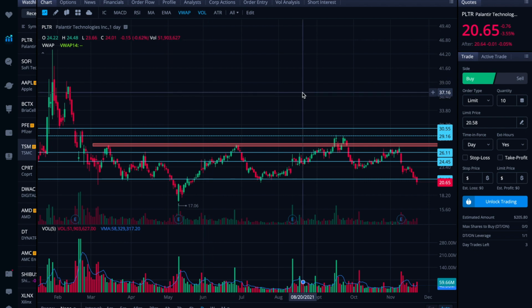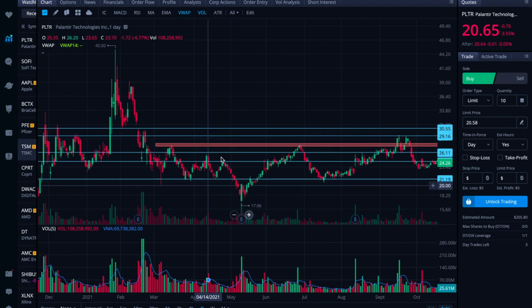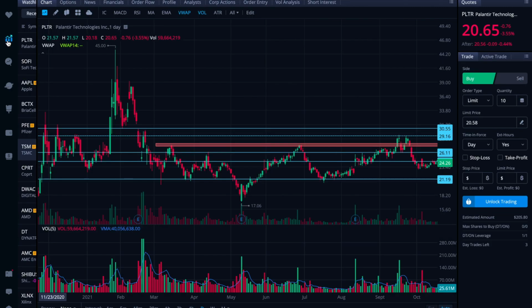So Palantir slipping a bit today, down over 3.5% and coming down below this 21.19 that had been trying to hold, that had been on the chart for several weeks or months at this point. That said, the entire market at points today was absolutely just getting obliterated.